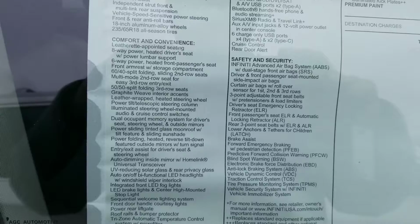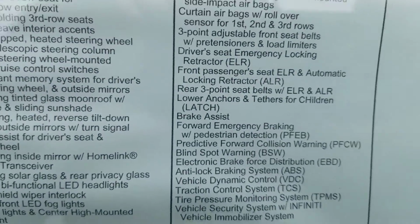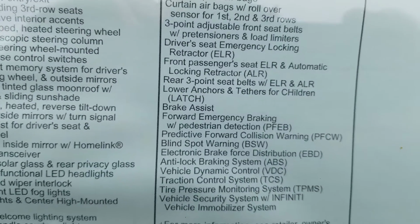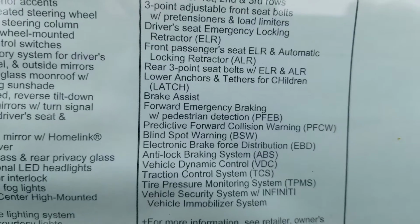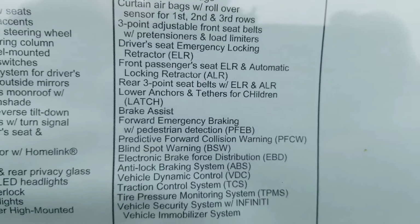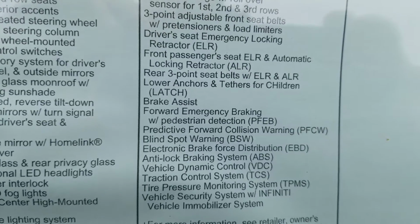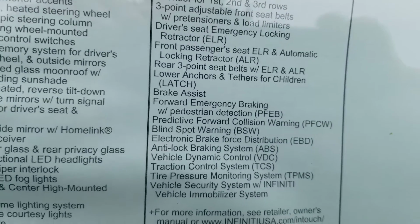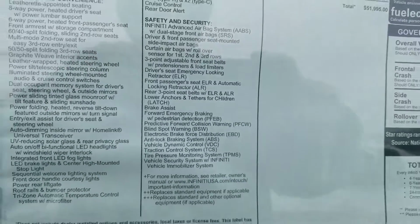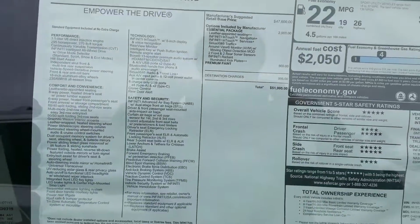But what I really wanted to go over was some of the safety features. So you're going to have the brake assist, the forward emergency braking also, with pedestrian detection. Predictive forward collision warning. We're the only manufacturer that has predictive forward collision warning that actually looks 2 cars ahead of you to see any potential accidents, and it'll go ahead and avoid or mitigate any possible collision that you might have. Blind spot warning, electronic brake force distribution, it just goes on and on. So I think in this package you're going to be in great shape.